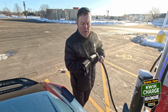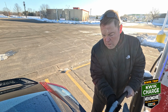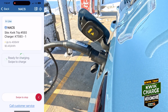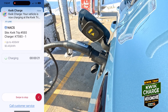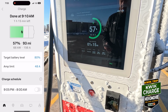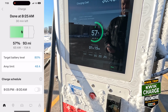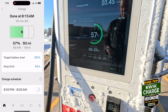Now, if you are driving a Tesla, you want to make sure that your software and I think hardware is compatible with this NACS cable. Even though it would definitely fit in your car, there's some sort of back-end stuff that's different. So we are back up and running on the NACS side and still pulling 66 kilowatts at 57% on the state of charge. The Volvo app spoiled me for the way that it handles charging and just gives you a ton of information, which I love.